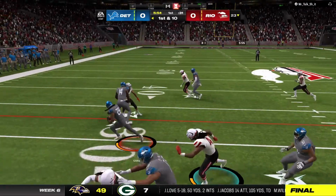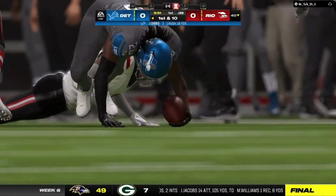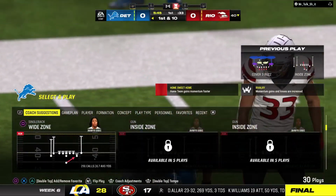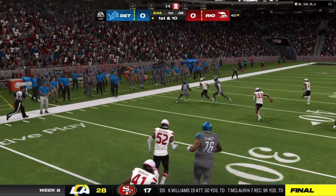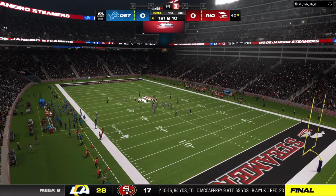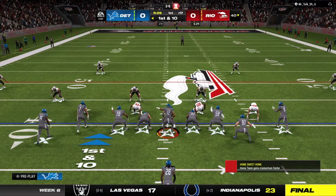Drive starts with a run from Gibbs. And down he goes, but he takes it up to the 40. This drive starting off on the right foot, 18 yards. This running game so important for them, and they know that. It helped lead them to a victory last week when he was over 100 yards. Let's face it, it's their identity, and that's what they want to play to. They want to be that team that runs the ball really well each and every week, and right now we're seeing a pretty good pattern of that happening.